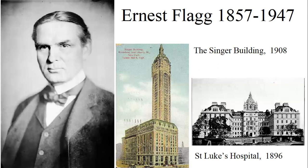Ernest was also fortunate to have some good connections, one of which was Frederick Gilbert Bourne, who was the president of the Singer Sewing Machine Company. Flagg designed the first skyscraper in New York for the company, which sadly was demolished in 1968. He also designed an enormous Long Island mansion for Bourne, as well as a castle on an island in the St. Lawrence River.